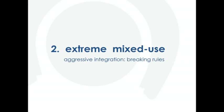The second way that we're capitalizing on our massive convergence is through what I've called extreme mixed use. And this is about aggressive integration, about kind of breaking the rules and seeing what in fact happens.